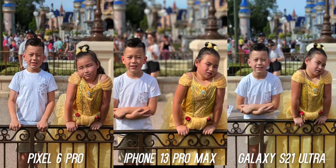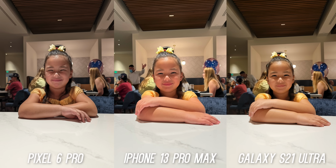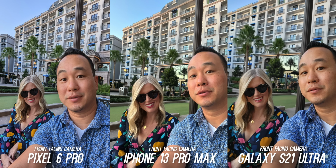Next, let's talk skin tones. They all do a great job, but the Pixel takes the middle ground here, which I think makes for the most accurate interpretation. There's a little too much yellow on the S21 Ultra. The oversaturation on the iPhone picks up a little bit more red, but the slightly muted approach of the Pixel is my favorite. This same approach applies to the front-facing camera, which is excellent, by the way, during the day.